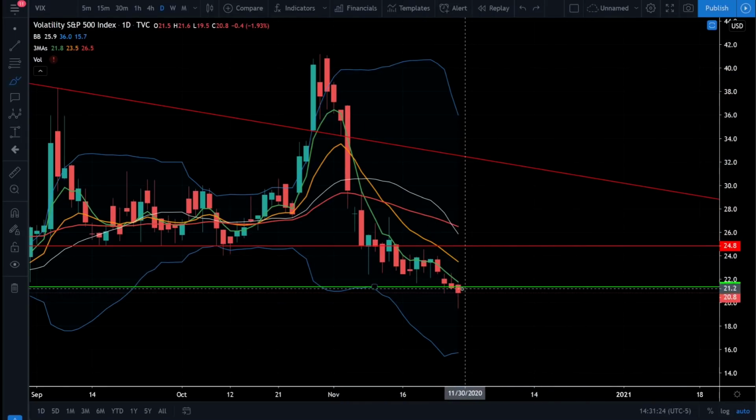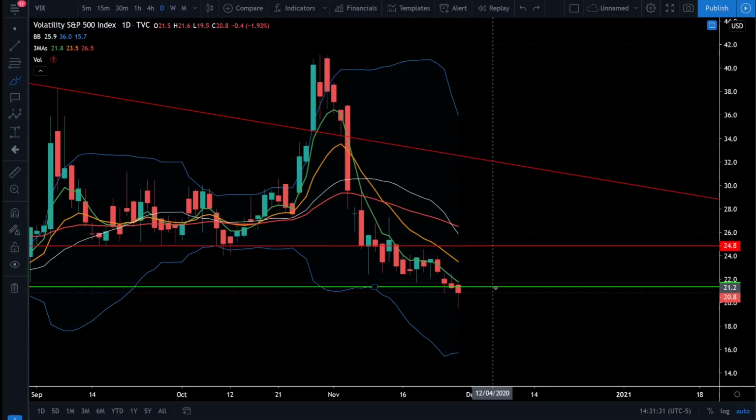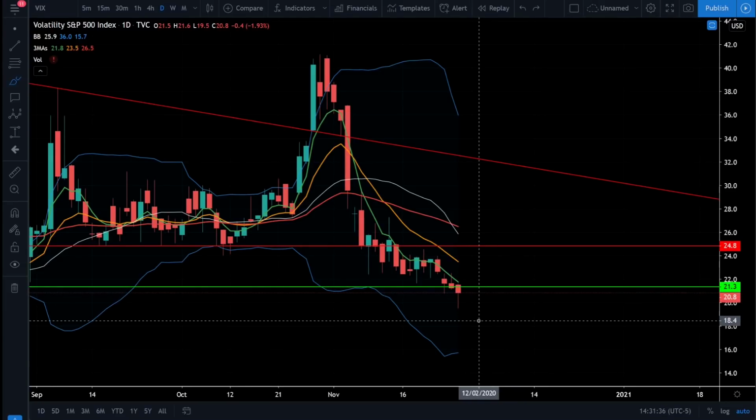So like I said, the Santa Claus rally is playing out very well, and it does look like the VIX is going to continue to head lower because we're now closing below our support level at 21.3. So I'm looking for the VIX to start heading to 18, and the lower fear we get, the more bullish the market is going to continue to get.